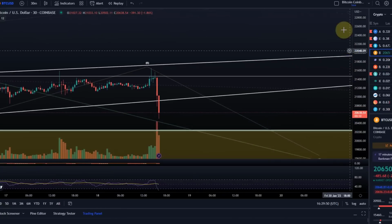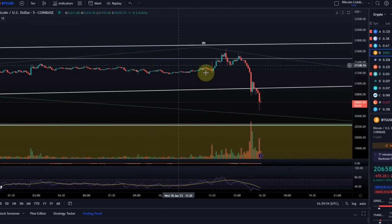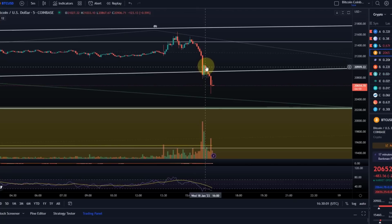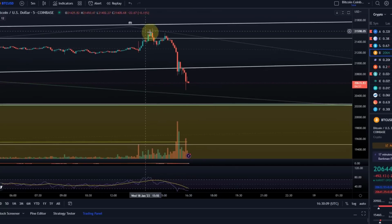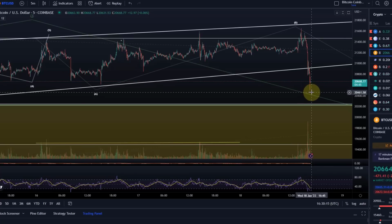If we try to label subwave structures here in the C wave now, it looks like this could have been a 1, 2, this might have been the 3, 4, and well, we have 5 waves already. Doesn't mean though it needs to be finished. But certainly we've got 5 waves, so be ready. We have an uncertain environment at the moment. We can always only look at likelihoods and probabilities, but we have 5 waves down.